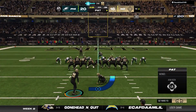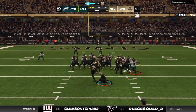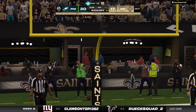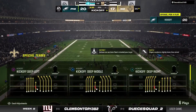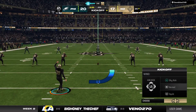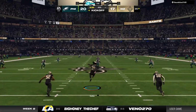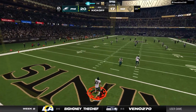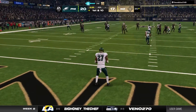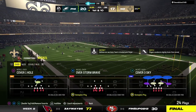Now the try here for the extra point. It's up and good, and the lead's now down to 3 at 20-17. So just a 3-point game now as they send this one away. And he'll elect not to return this one, so they'll bring it out to the 25 on the touchback.